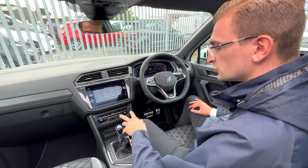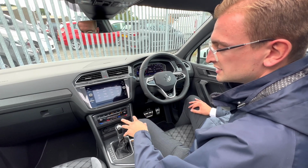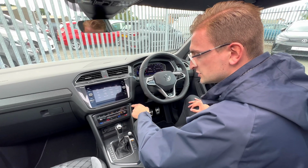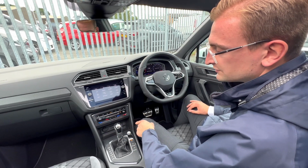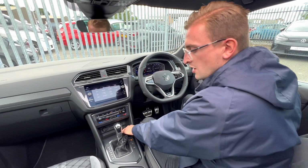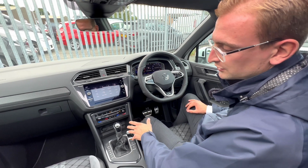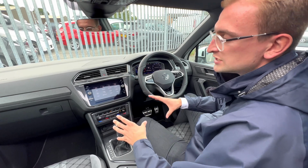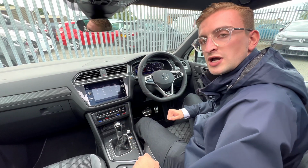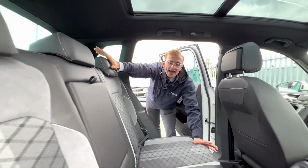Lower down still, you've got dual zone climate control with the haptic feedback buttons and heated seats too, perfect throughout those cold winter months. You've got USB-C chargers down there and a charging platform too, which is a really nice feature in these modern cars, and of course the fantastic DSG gearbox with a range of different driving modes to suit your driving style. The rear interior echoes that of the front.